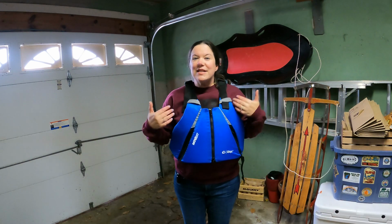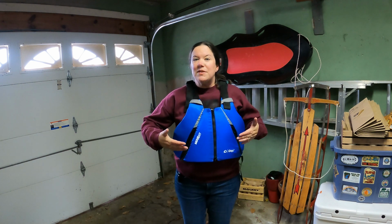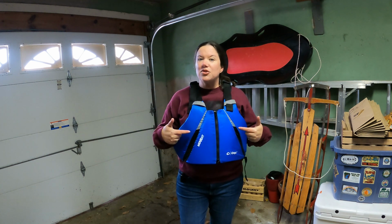Looking for a better life vest, consider one that's specifically made for paddle sports like this. So like I said, this is going to cut at the belly button. It's not going to ride up as much when I'm sitting, and I just have so much more range of motion. So I think this is going to be a nice upgrade while still making sure that I'm safe in my folding kayak.